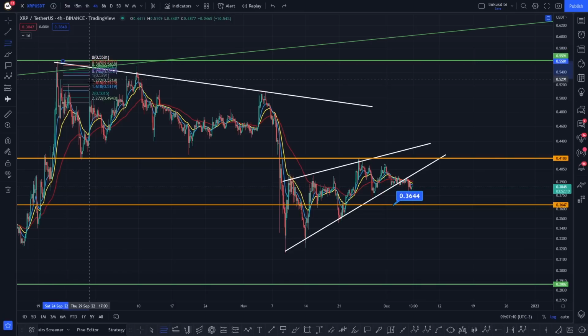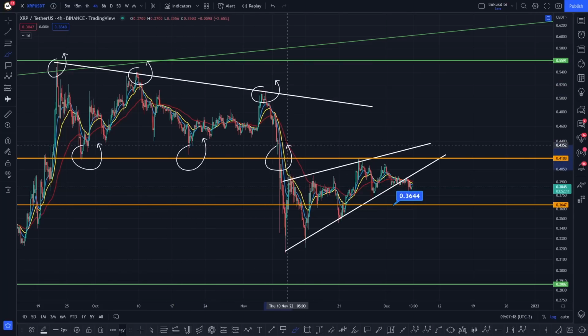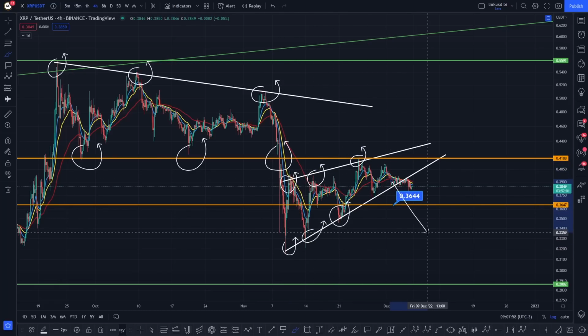Look at this. I've got the wrong thing there, I do apologize. We've got the 1, the 2, and the 3 points of contact. Like I said to you, the 1, the 2, the 3 points of contact, boom, broke down, okay? And again, we've got the 1, the 2, and the 3 points of contact in this channel before you've broken down.